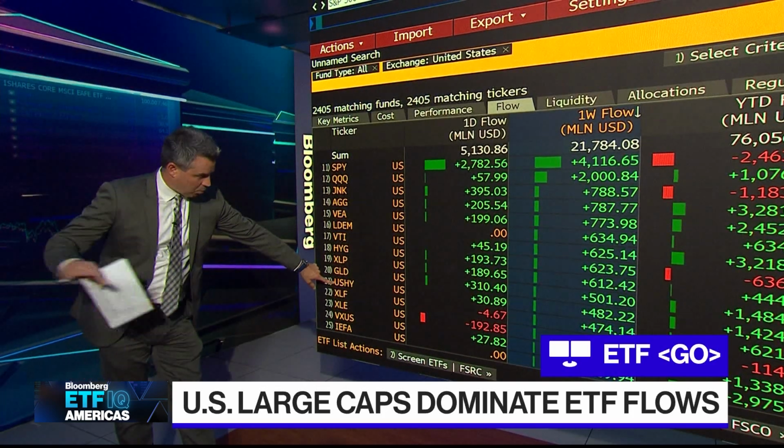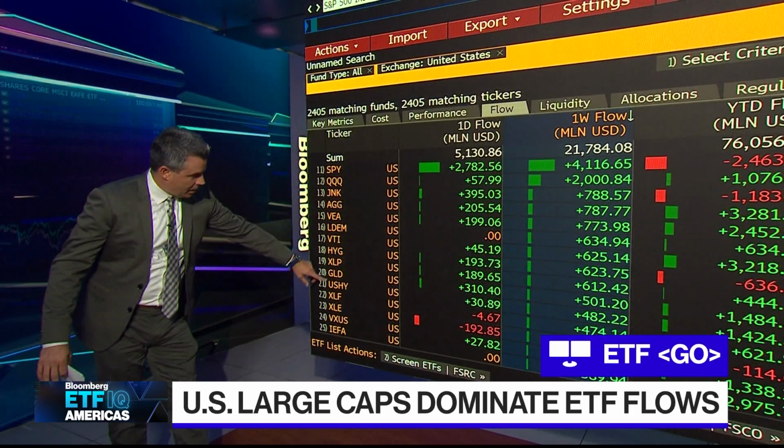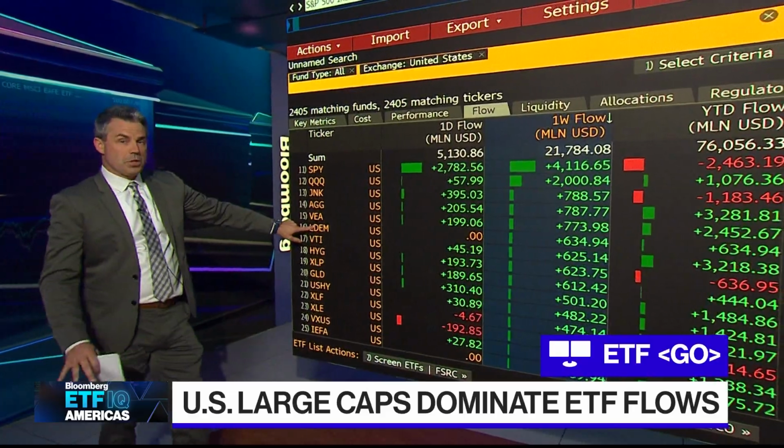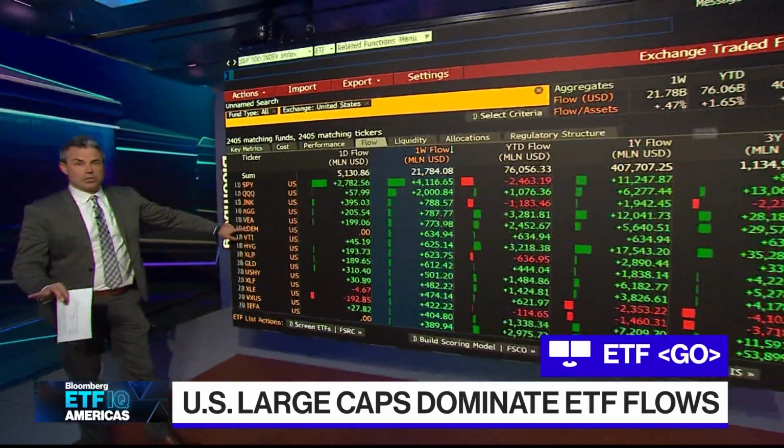There's a couple other interesting ones on the leaderboard, which is junk bonds, definitely seeing a bid. HYG and USHY, which is a broader version of HYG. And then also you've got one that came in at 600 million. It's an ESG ETF. More and more we're seeing ESG on the leaderboard thanks to institutional seeding.